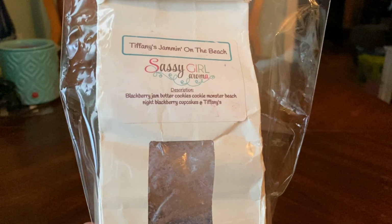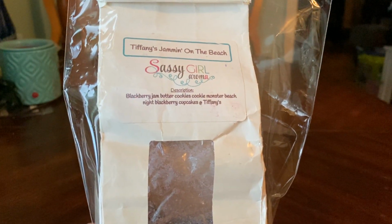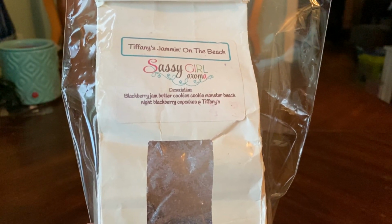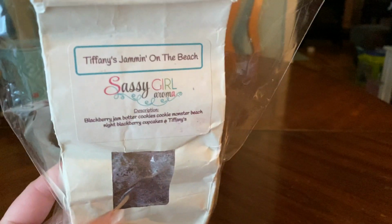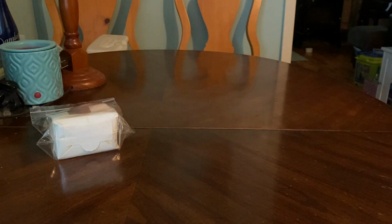and I could still smell it 6-7 hours later, which was very shocking to me because I have not really had much luck with Sassy Girl beyond like the 1.5 year mark. Unless it was something like Disneyland that was super strong fruity, I was not getting much performance past the 1.5 year mark. So this was pretty good. I was really happy with that, and it performed very well, and it smelled amazing. Like, that's something that I would definitely pick up.